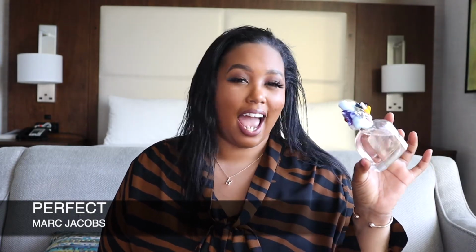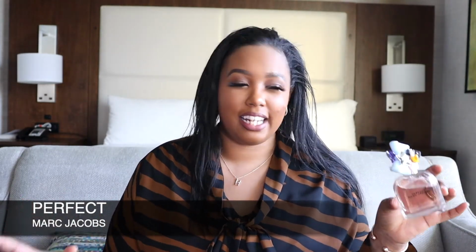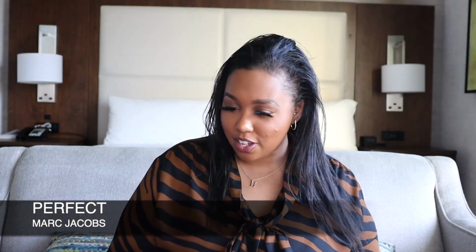I got this one in a 1.7 at Ulta and it ran me $96. There is a bigger one that's like a 3.4, but I didn't need that one, so this is just the 1.7 ounce. So let's just go ahead and get right into the notes of the fragrance.